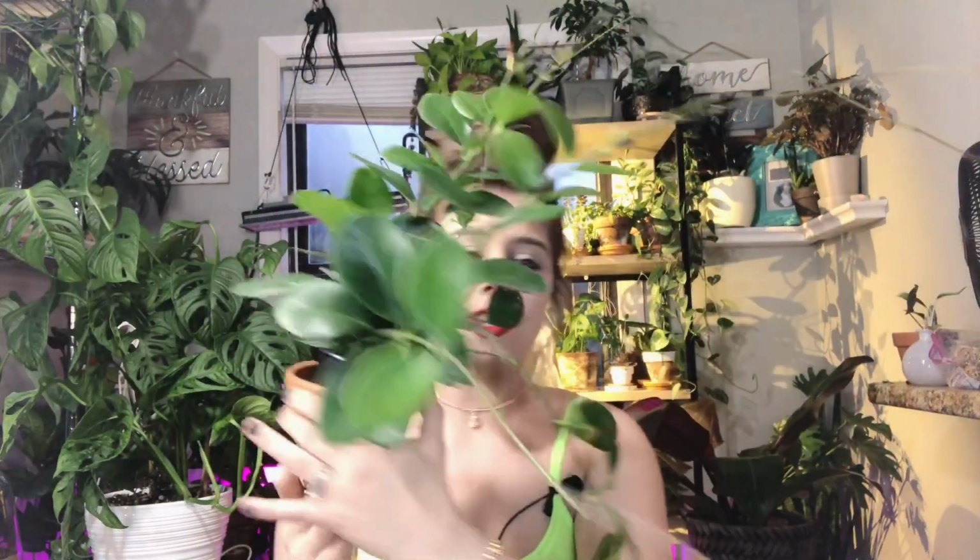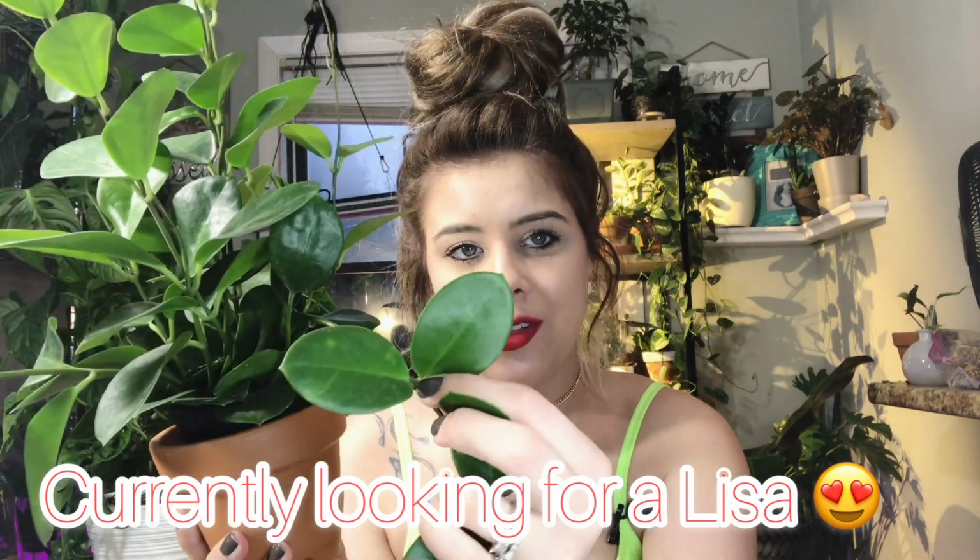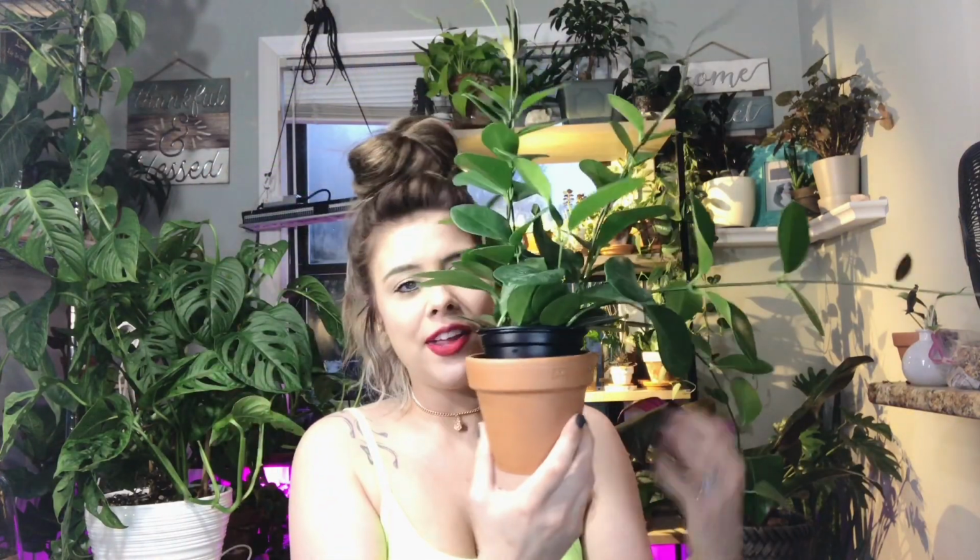The Hoya Australis is one of my favorite Hoyas for sure. The leaves are just almost circular and they're so glossy and beautiful. I love a round, chubby, succulent leaf. So this is one I can definitely appreciate. And then these vines, like you have some up here standing, and then we have these ones trailing, cascading over, and I think it's the most beautiful thing.